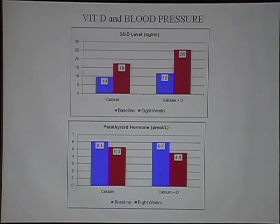Here's a study of people, vitamin D and blood pressure. Individuals who are randomized to calcium or calcium and D. With calcium alone, the vitamin D level rose insignificantly. That was just by chance. It rose significantly with calcium and D.